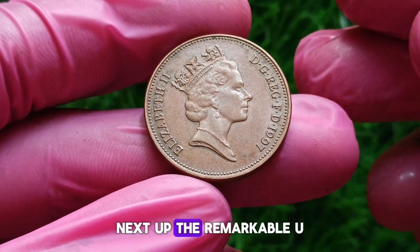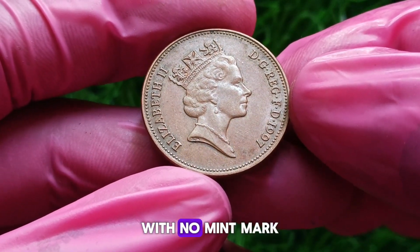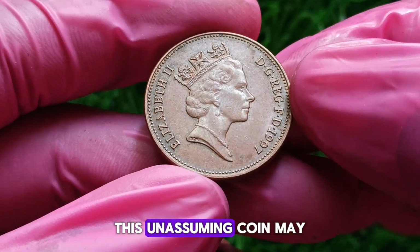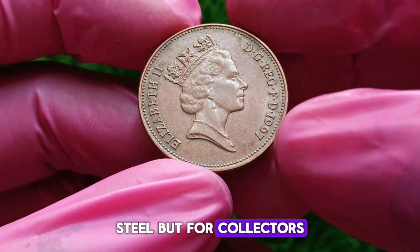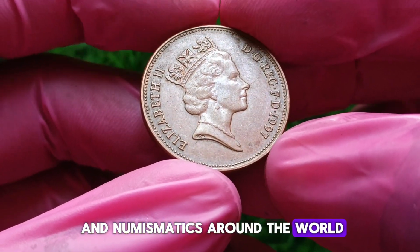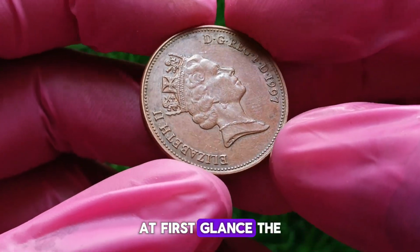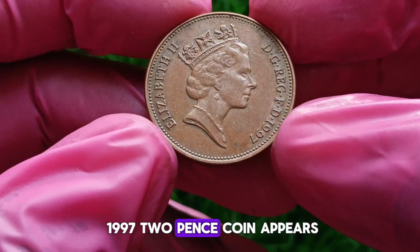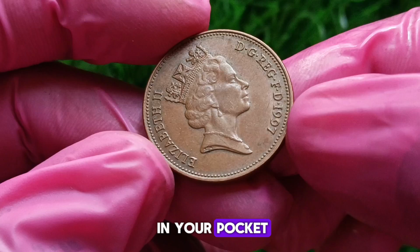Next up, the remarkable UK 2p coin from the year 1997 with no mint mark. This unassuming coin may seem like an everyday piece of copper-plated steel, but for collectors and numismatists around the world, it represents a rare and valuable opportunity. At first glance, the 1997 2p coin appears just like any other piece of spare change you might carry in your pocket.